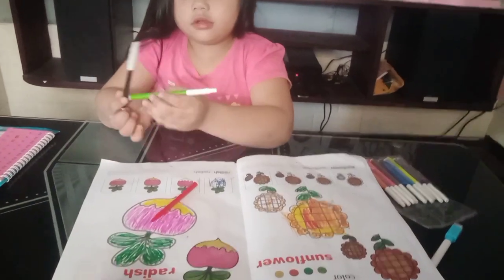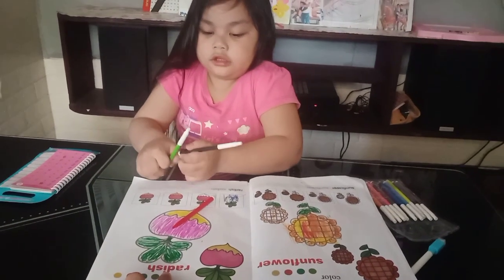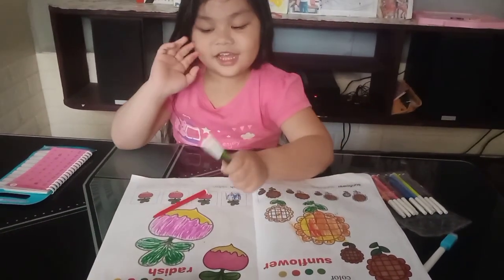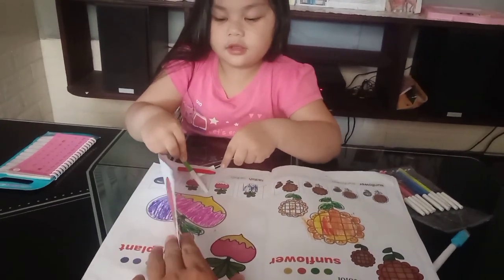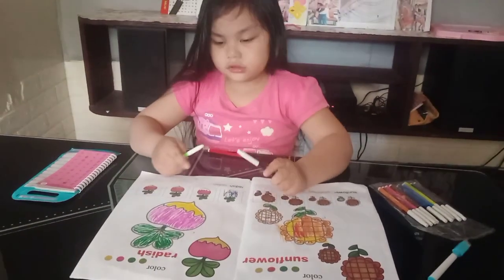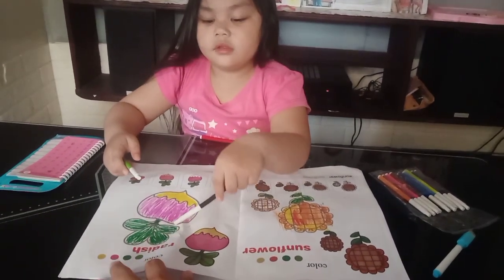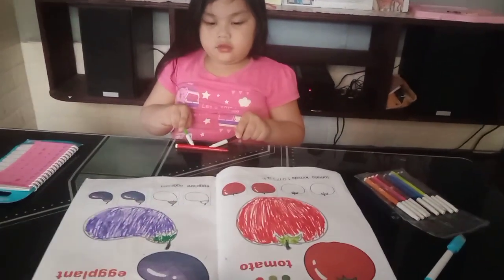This one, what is that? Radish. Radish to eat for the bunny. No, the bunny likes to eat carrots. Rebecca Rabbit? Yeah. The Peppa Pig friend? Yeah, they like carrots. What animals eat this radish? Who eats this radish?